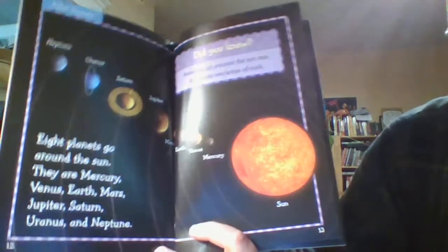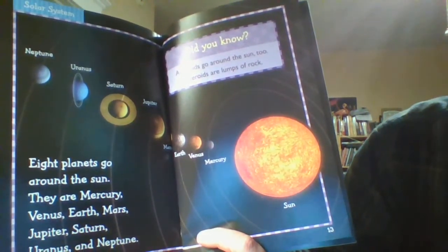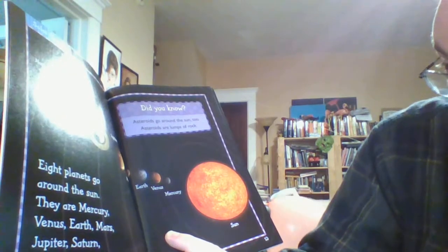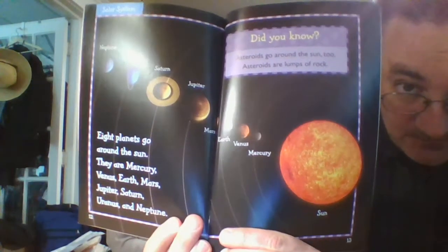8 planets go around the sun. They are Mercury, Venus, Earth, Mars, Jupiter, Saturn, Uranus, and Neptune. And it says, did you know asteroids go around the sun too? Asteroids are lumps of rock.